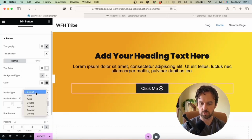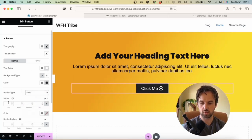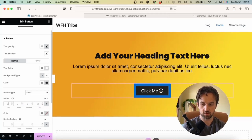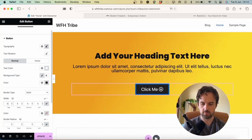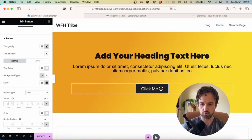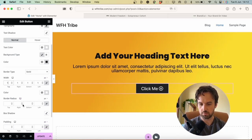Okay, so the next thing we want to do is you can add a border if you want. So you could go solid. You could add, say, 5, obviously just to give you an idea of what the border looks like there. You can come down here. You can change the color. You can change that to white as well. Obviously, maybe make it 2 or something like that, a little more minimal. And the border is optional, obviously. So for now, I'm actually just going to leave it as 1 just so you can actually see it there.